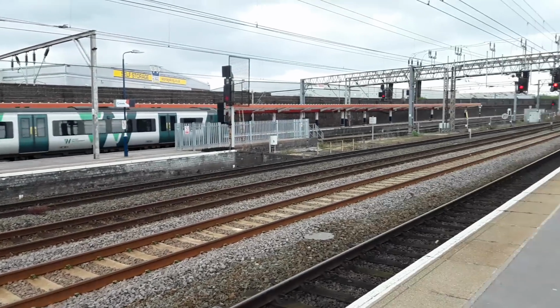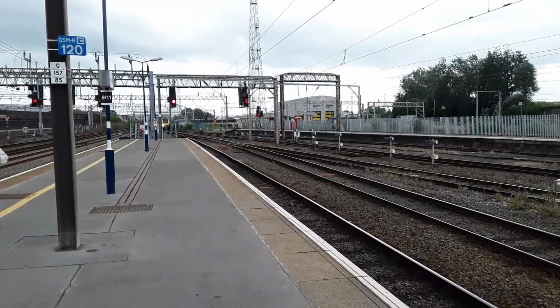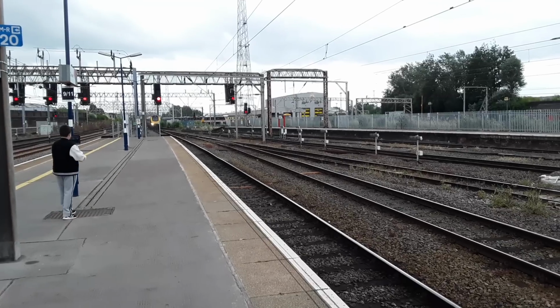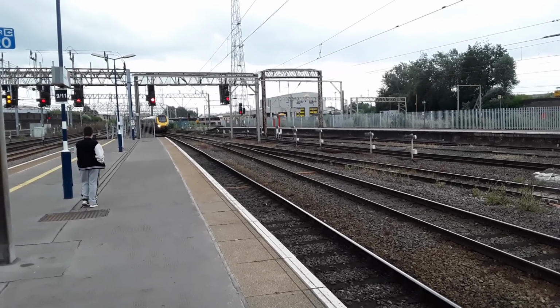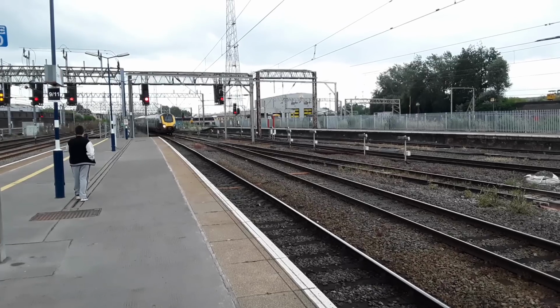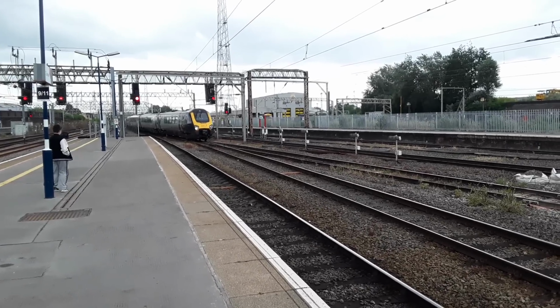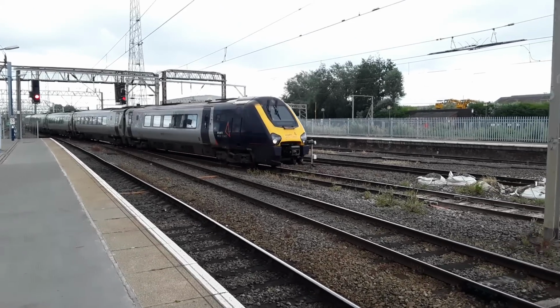So I shall then wander back over this way to get the Avanti West Coast Voyager. Okay, so this is 221108.